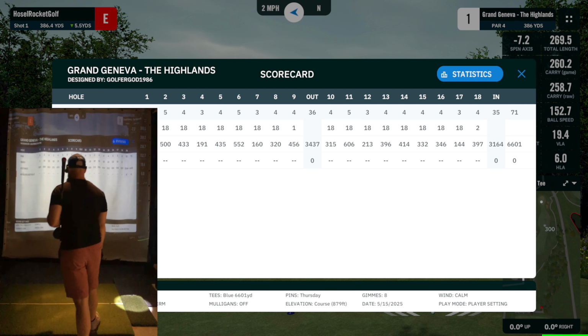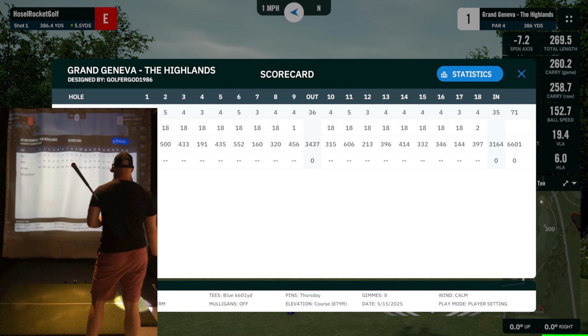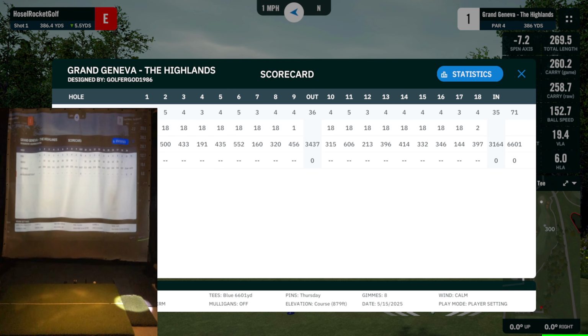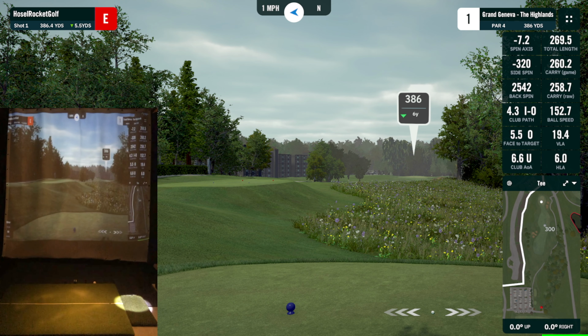But fairways are firm, greens are firm, stimps are 8. Blue tees at 6,600. Those were the furthest back. Thursday pins and 879 feet of course altitude with calm winds. So without further ado, let's hit the flyover.